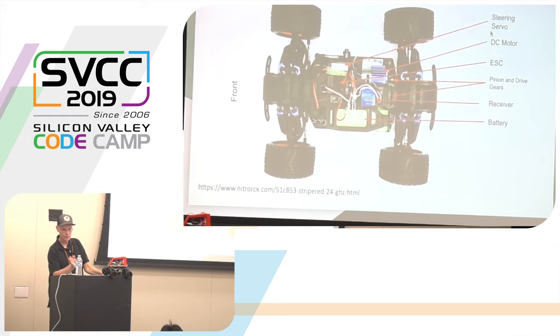There's a servo. A servo is a kind of motor where you can give it a control signal, and it will position itself at a certain position. So you can say, go left 45 degrees, go right 15 degrees, and it'll position itself. That's set up with a linkage to the front wheels, and that's what turns it. So you can send it a control signal and tell it to turn.